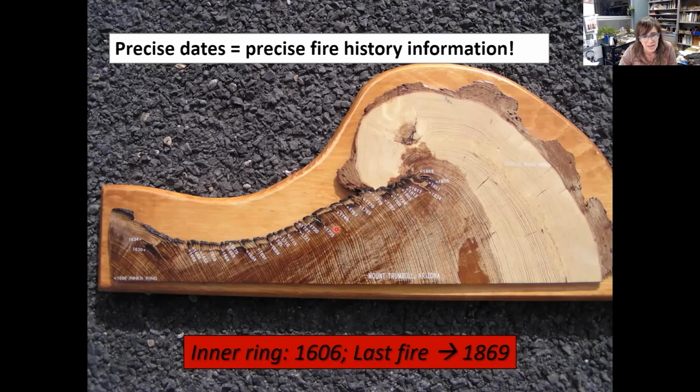And so, we have 1606 as the birthday of this tree. And we see all of these fire scars. There's actually 34 different fire scars all along here up until about 1869. And that was the last fire scar this tree recorded. And then we started putting fires out. The settlers who came through didn't want anything to burn.